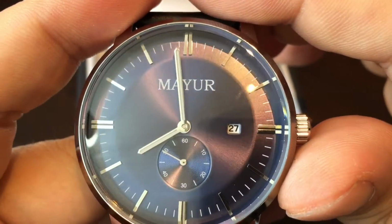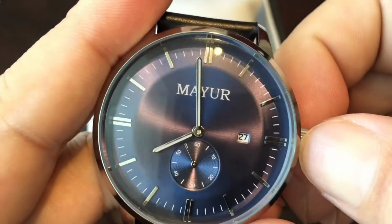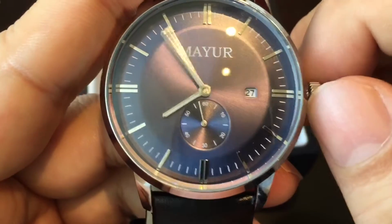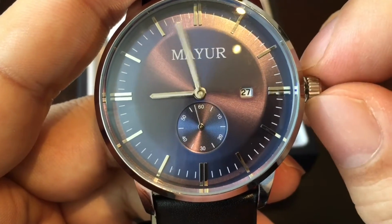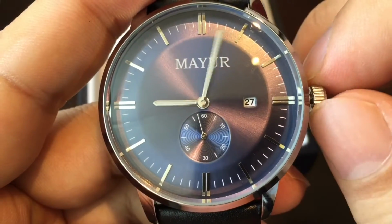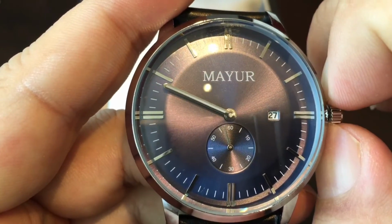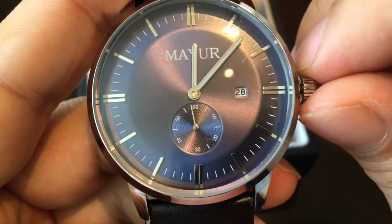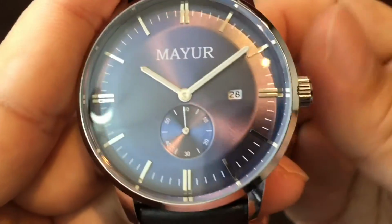Now, the other thing I'll throw out there is that it's a quartz movement, and I don't know where they sourced it, but I believe it is a Japanese movement. So my guess is it's a Miyota movement. The Miyota quartz movements are pretty ubiquitous, and they're very reliable. You can see here, it's not a screw down crown. I just pulled it out to the first position, and you can adjust the time. It does not seem to be a second position, so I'm guessing you roll over midnight to change the date. So there we go. Get the Mayor right in the middle there.